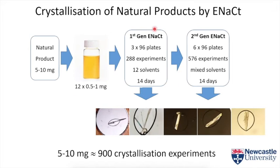And from here, we set up a first generation experiment. We'll run 3 96-well plates. We'll do about 300 experiments out of about 12 different solvents. And then we look for crystal formation. And typically either we see good crystals at that stage, or we'll see indications of good conditions. So we can do optimization experiments, going to second generation methods, where we again will run more plates and more experiments. We can have other solvents or mixed solvent systems, and these are often designed based around what we're seeing off this initial solvent screen. And again, after 2 weeks, we normally get readouts.